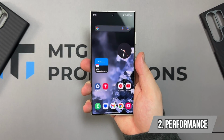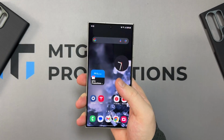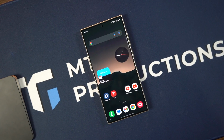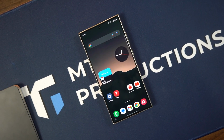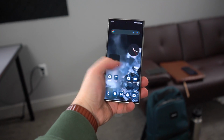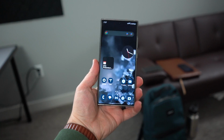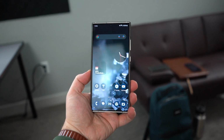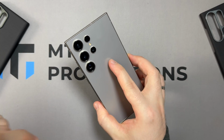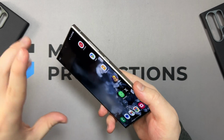This Snapdragon 8 Gen 3 is, again, phenomenal. I'm probably going to be using that word a lot. I haven't had the phone heat up once at all, and I've been playing lots of Clash of Clans, and it hasn't heated up once. I've had YouTube open in the background while I'm on Twitter browsing, while I'm on Google Chrome and whatnot, and it has not heated up once. This has a vapor chamber two times larger when compared to the S23 Ultra. So that's a huge thing.